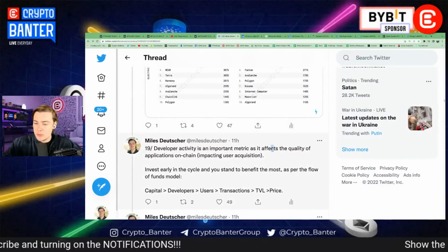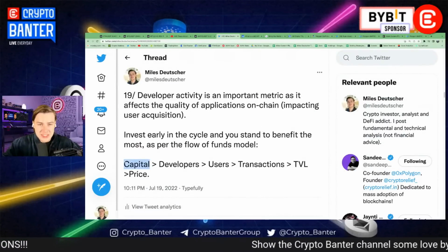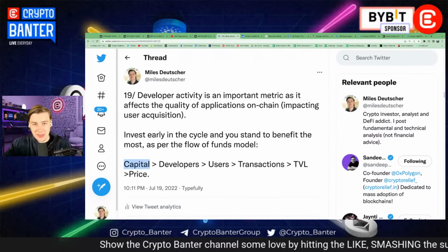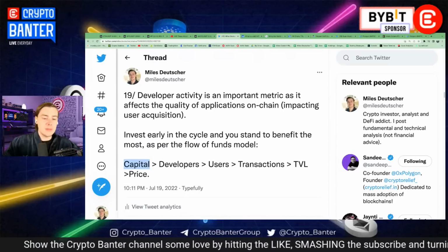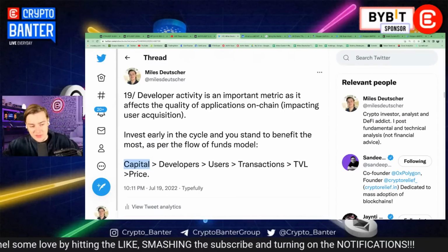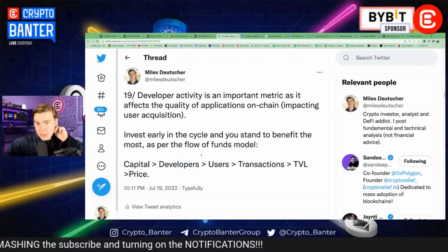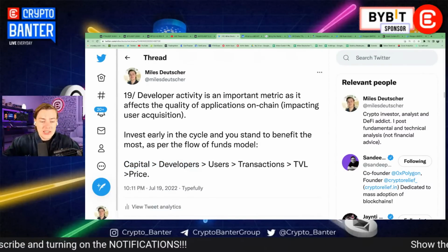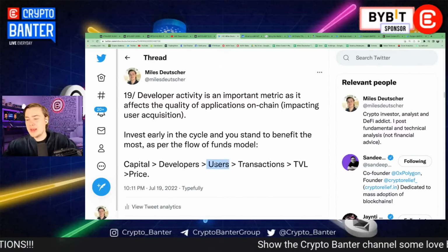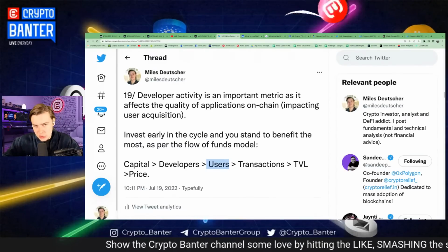So it's very, very important because we know how the flow of funds work. It starts with capital. So it starts with VCs, it starts with investment, it starts with the seed rounds. Then that incentivizes developers to develop. When there's development grants and developers can actually make a tangible income off development, then that incentivizes them to work on a chain, of course. Great development leads to quality dApps. Quality dApps obviously attract users because the better the applications on a platform, the better the games on a platform, the better the NFT projects on a platform, the more users will use the platform.